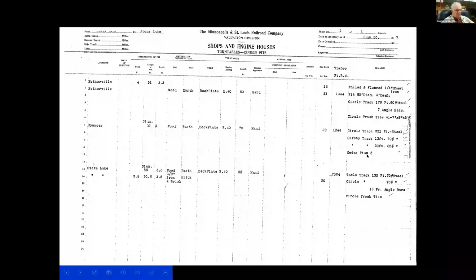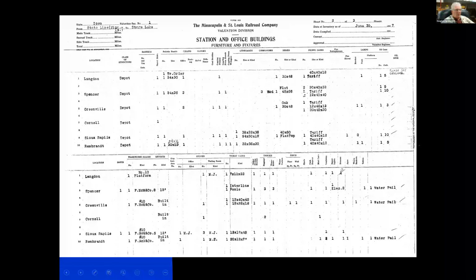So it just floored me when I came across this particular form. I had not run into that before with all the other railroads. Here's another. You can see this is titled Minneapolis and St. Louis Valuation Division. This is station and office buildings, furniture and fixtures.